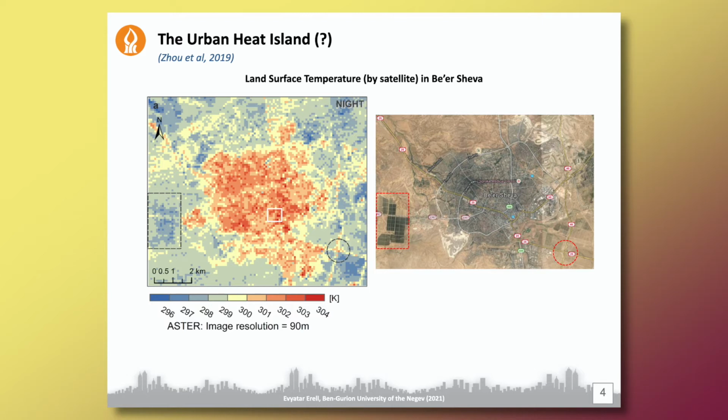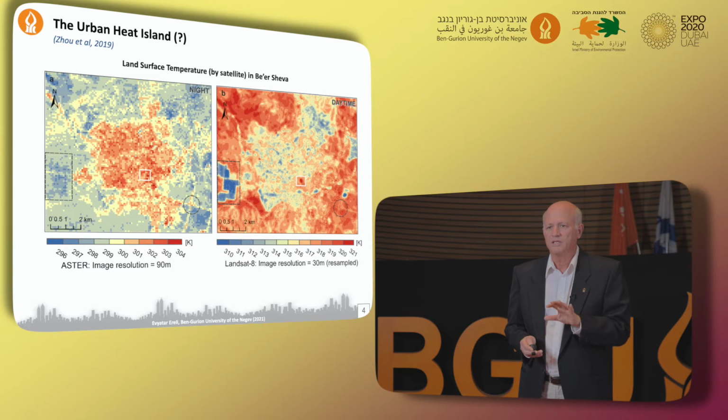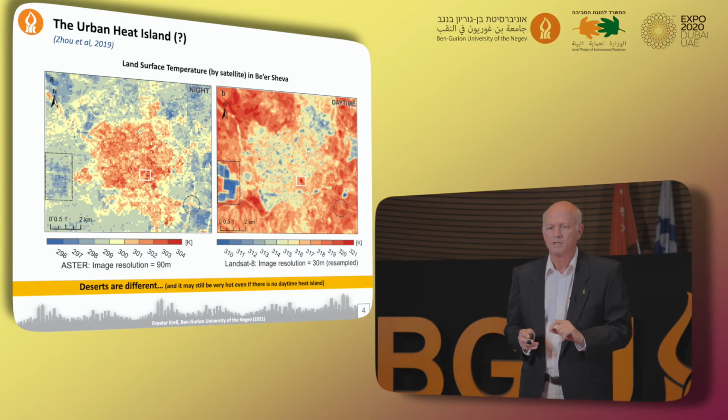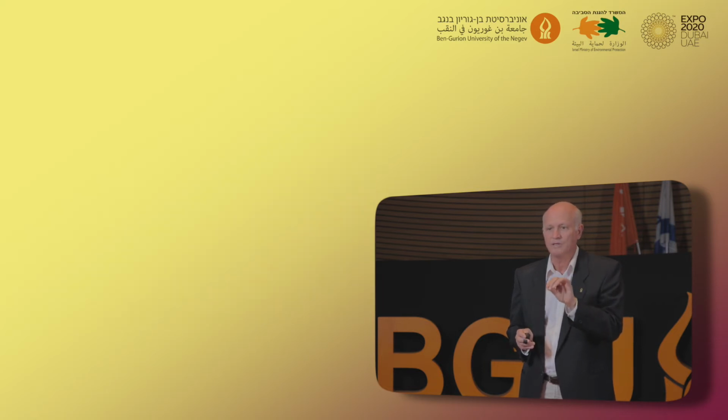And in the visual image of the city on the right, you can see areas marked in a red rectangle and a red circle, just to get you fixed in terms of your coordinates. This is a thermal image of the exact same location during the daytime. And notice that it is almost the exact inverse. The city is cooler and the desert surroundings are warmer, with the exception of that small patch inside the rectangle, which is an irrigated field. So deserts are different. And it may still be very hot even if there's no daytime heat island. So let's look at what we can do about it.